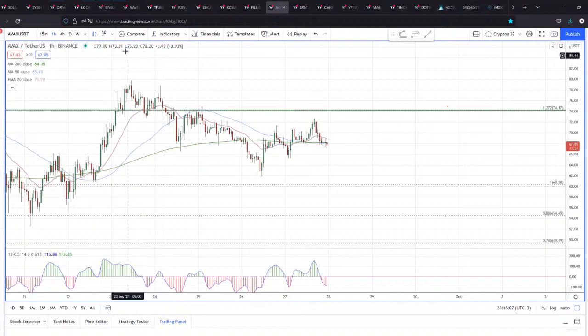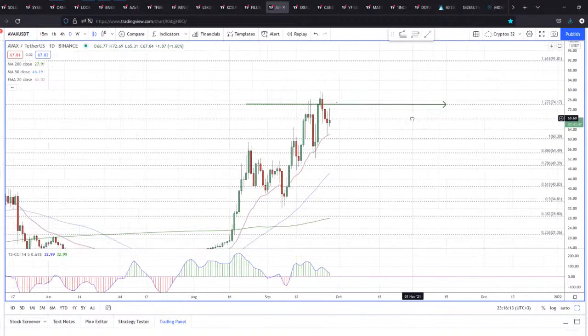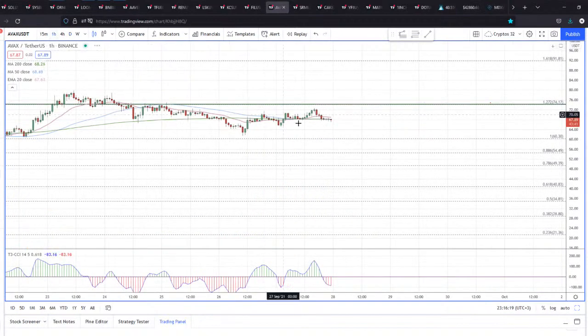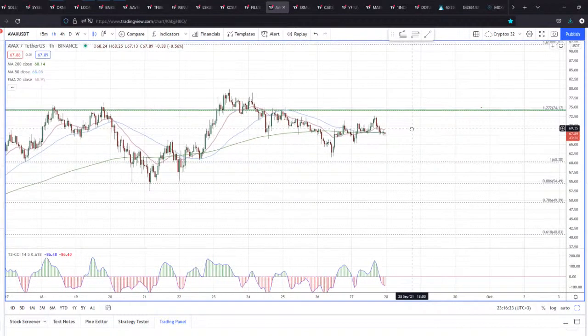Okay, horrible sideways market this week though, isn't it? I should stop complaining. This one is not so much. This one is in a really nice uptrend. We are holding above the daily 20 moving average. So if we are going to continue our uptrend, I want to see us back above 74.17.